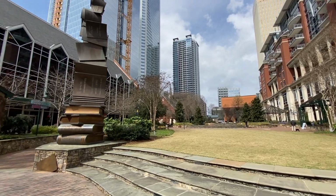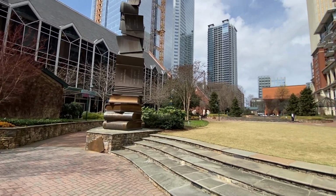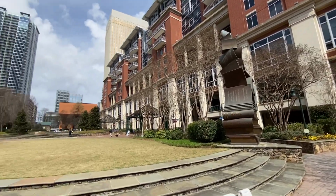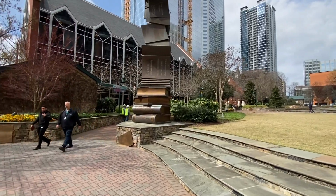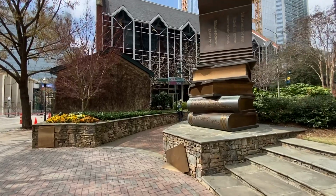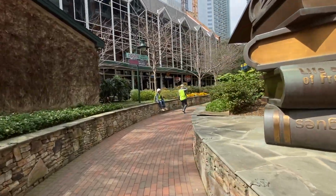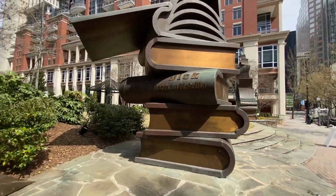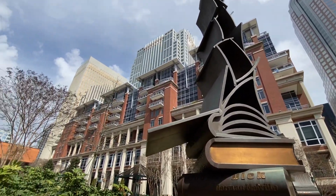We got some sculptures on each side of this park. Looks like books. See roots on that one. I saw Moby Dick over on another one. Life and Times of Frederick Douglass. It's a kind of cool statue. Kind of get a look at it. There's Moby Dick right there. I did a good job on that. There's some more places to live up there.